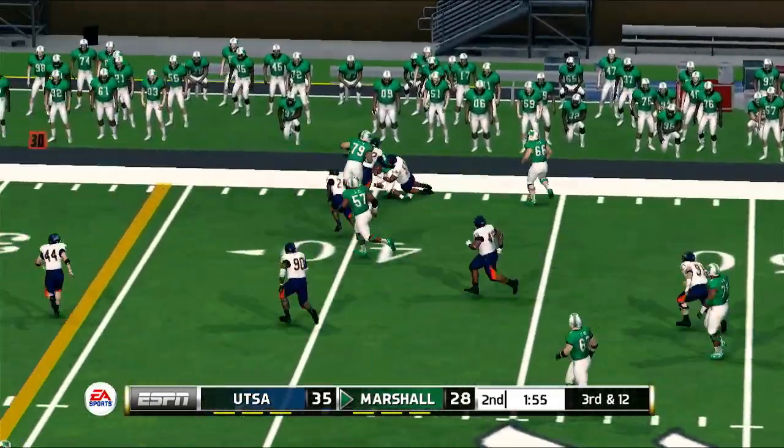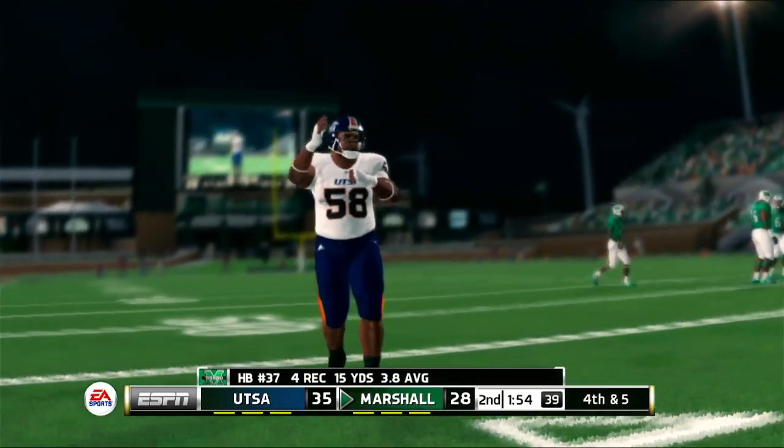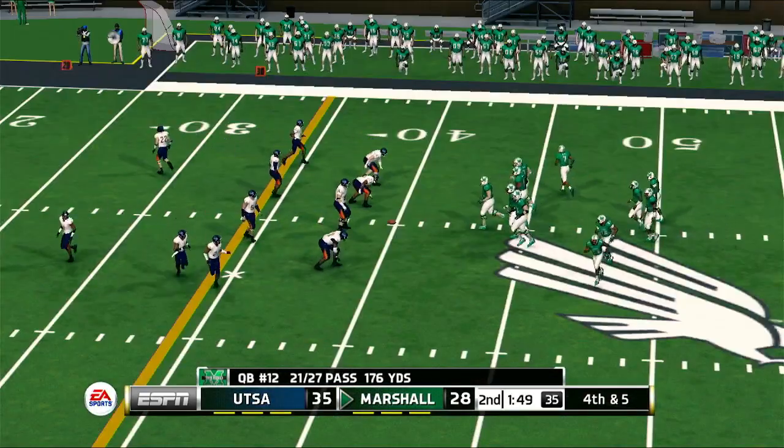Here's the halfback on the screen. He's tackled at the 40-yard line. And it's the offense that takes the field on fourth down.